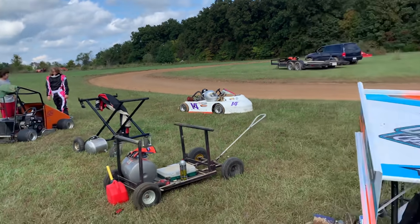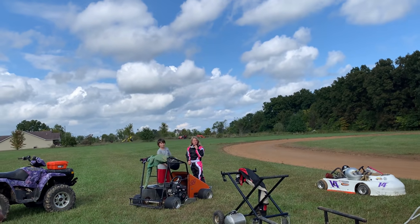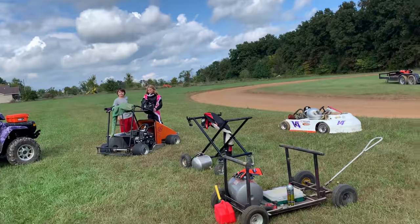Yep. Sissy's getting ready to race her cart, so we'll get her strapped in. She's going to be a slowpoke. She said, he said you're going to be a slowpoke. You're a slowpoke. Uh-oh. Sounds like sibling rivalry.